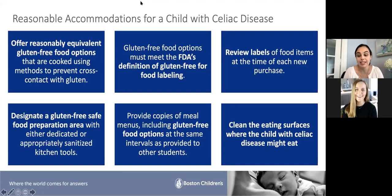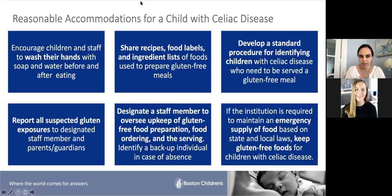We want to see clean eating surfaces where the child with celiac disease might eat. One of the most common questions we get is, does a child with celiac disease have to sit at the allergen table? We do not believe so. We think that as long as a child with celiac disease is eating in a clean space and that they know to eat only their own gluten-free food, there is no reason that they need to sit at a special table. So, a few more reasonable accommodations.